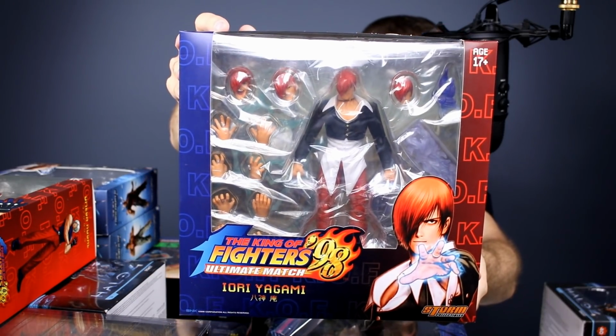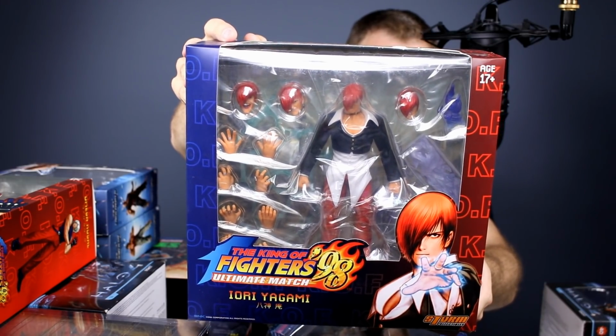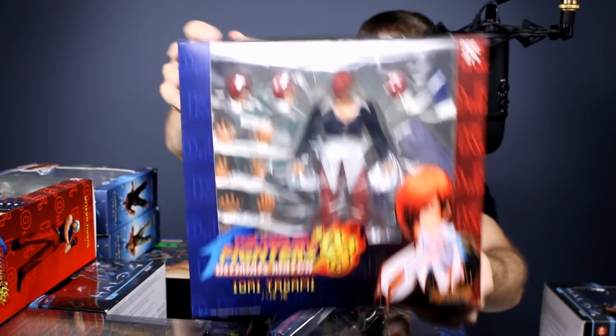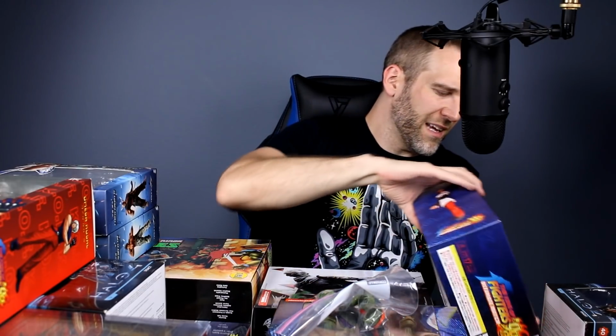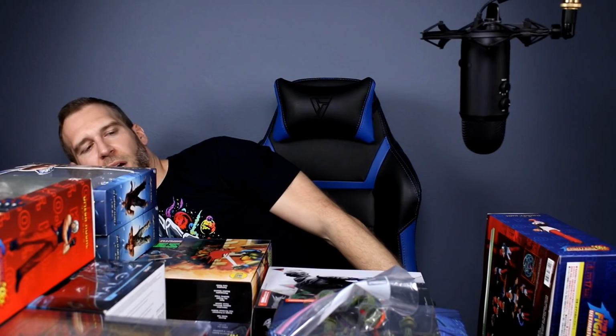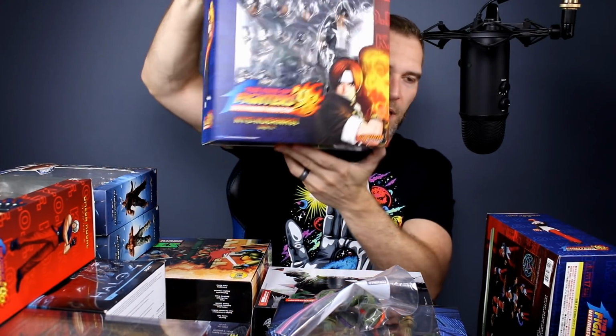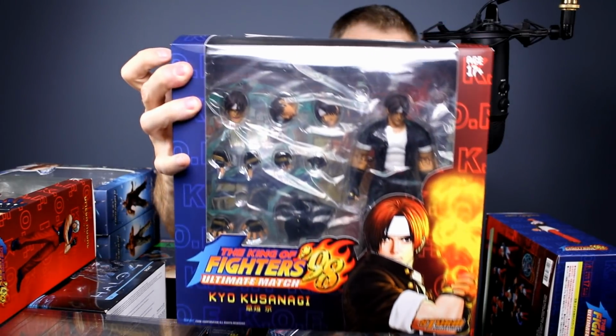Alright, here we have Iori Yagami. One of the better looking of the Storm King of Fighters figures. They did a really good job with his outfit, and that's pretty cool. I like his effect parts. I like all of the King of Fighters effect parts. Storm usually does a pretty good job with that, so that's always nice. And then here we have Kyo Kusanagi. He was also pretty good.